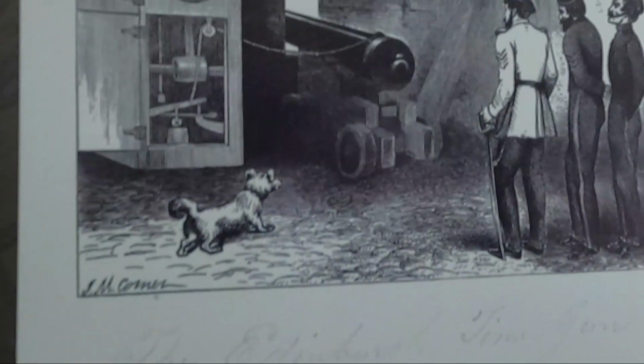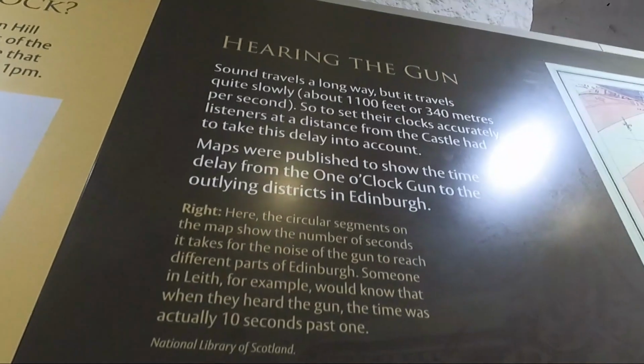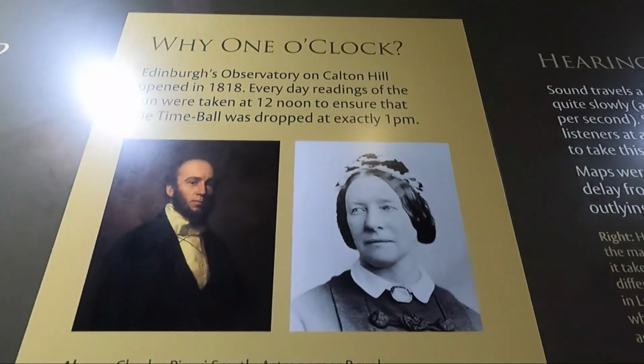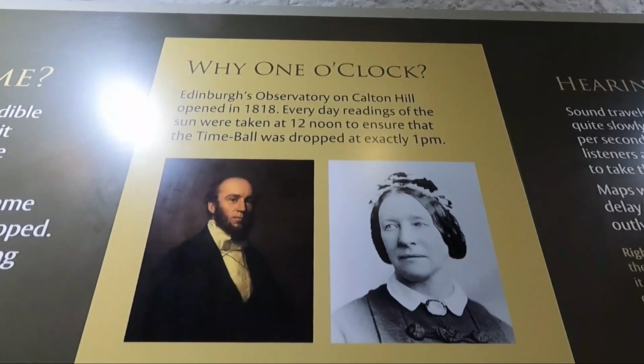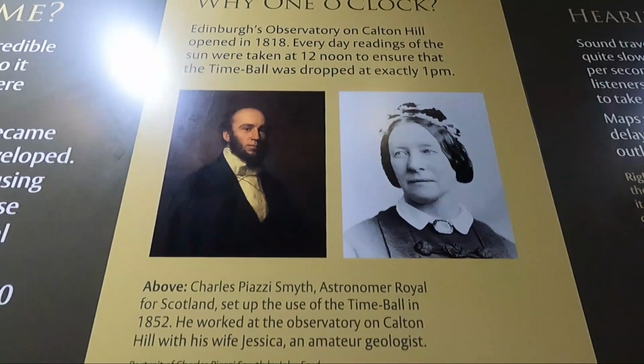There, look at the cute dog. 1861. Dog. Why 1 o'clock? Open it. Every day readings of the sun were taken at 12 noon to ensure the time ball.